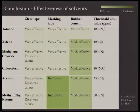And this table shows the effectiveness of various solvents on the three tapes and adhesives from non-polar options to more polar, without taking into account the dyes in the paper. And using this table together with the understanding of the dye sensitivities in the paper, you get a solid starting point for choosing your solvents.